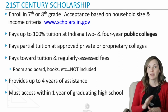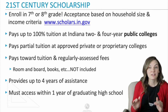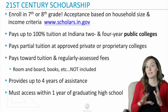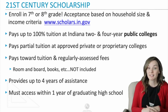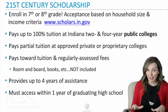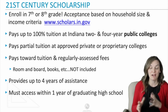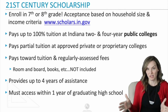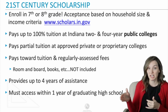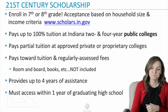And then, as always, it pays toward tuition and regularly assessed fees, but does not cover textbooks, room and board, class fees, lab fees, supplies, any of that stuff. So just keep that in mind. Even if you're a 21st Century Scholar, it's not a free ride. You do have to find other forms of scholarships and grants, that free money to help cover all of those other costs. And it's good for 4 years, so up to your undergraduate degree, and then you must access it within 1 year of graduating high school.